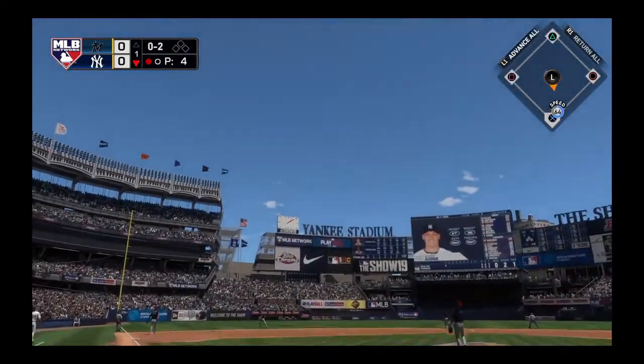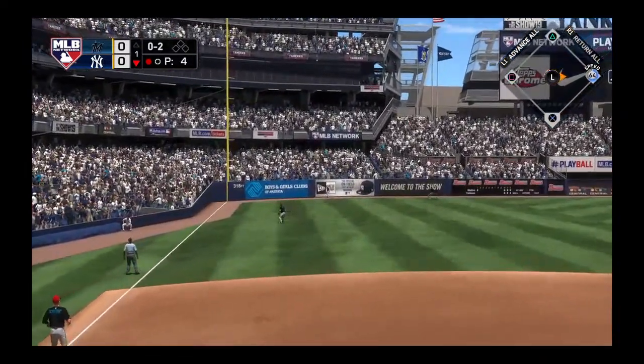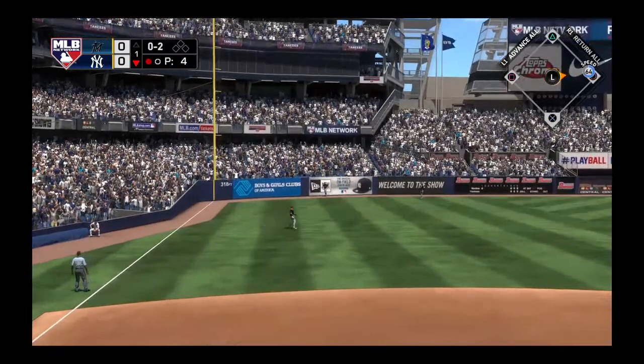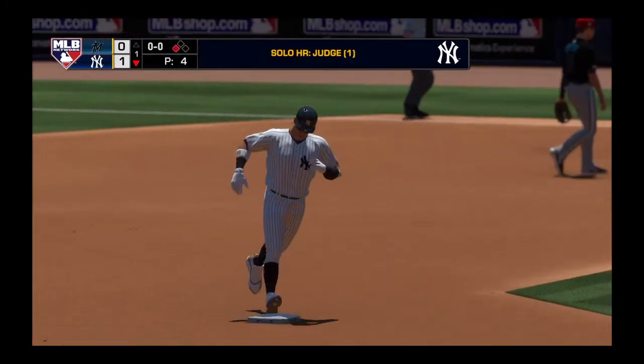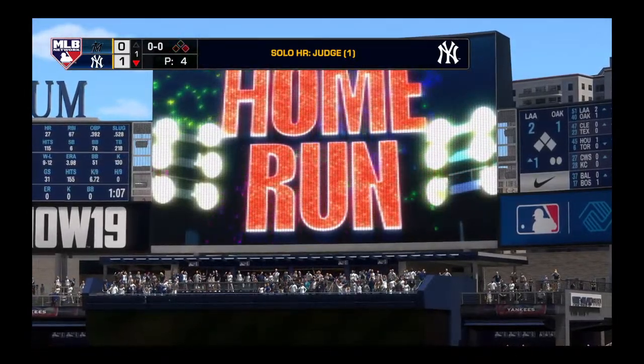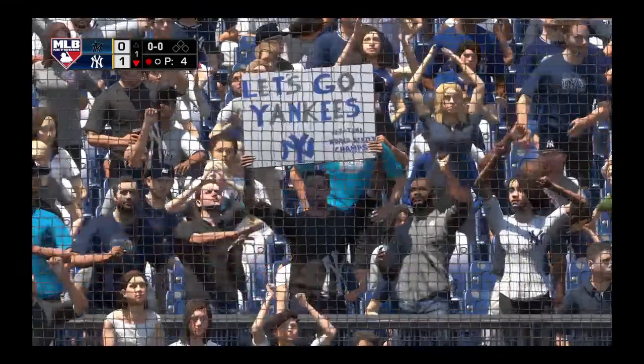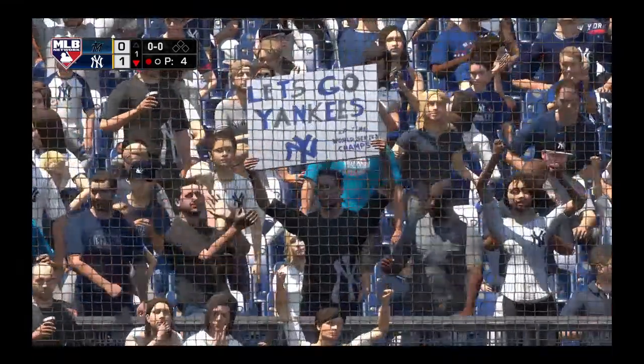On its way, the 0-2 pitch. There's a swing and he sends a ball high in the air into left field. A ball that's carrying. A leap at the wall, but forget it, it's gone. A home run. A solo home run there for Aaron Judge as the Yankees will grab a 1-0 lead.